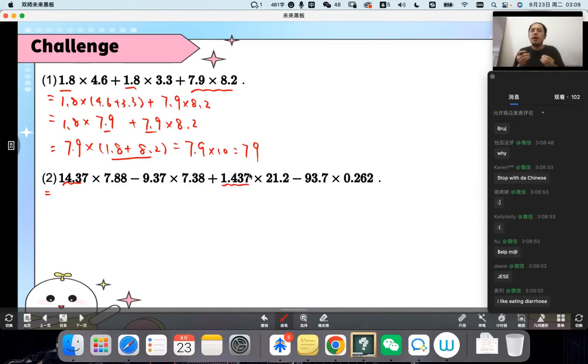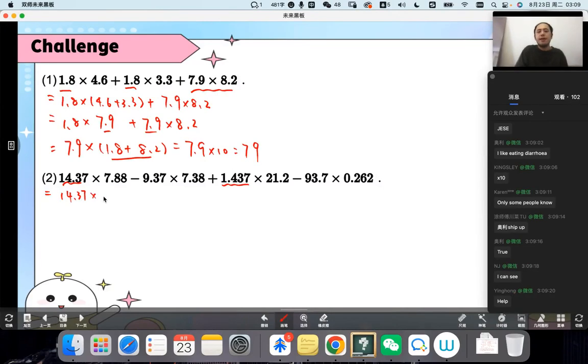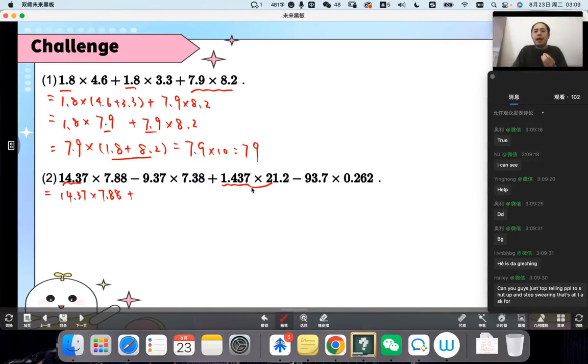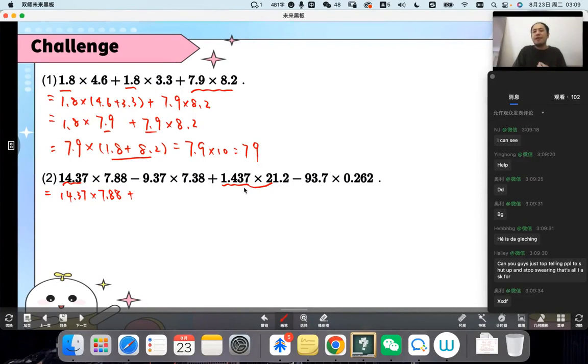It means if we do some change, we may have same common factor. Okay, so I will first do this part. 14.37 times 7.88. And I need to add this multiplication. But what we need is 1437. Can we have 1437 from this multiplication?